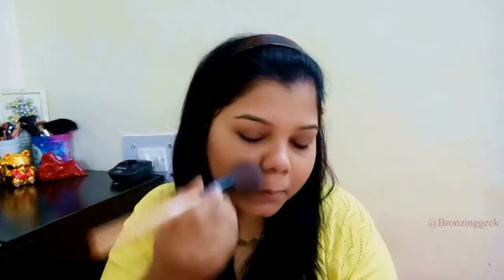Next I am taking the blush. Now I'm a person who loves putting on blush nowadays, and this is the most favorite part of mine. I will just put a lot of blush all over my face. That's the trick to the whole look. Take a very subtle blush. You can take any peach-toned or pinky tone. This is more of a supple mauvish pinky tone blush.